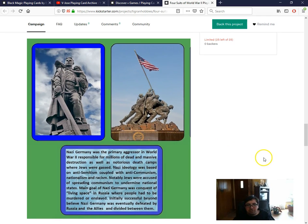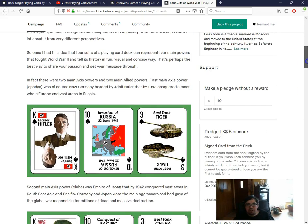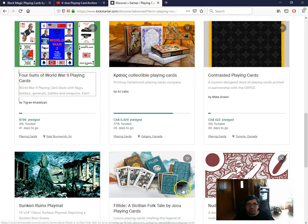I wouldn't want any of these for a back design, but at least the top 2 make some sense. The bottom one, what? I mean, nobody's going to want that. That's horrible. Nobody's going to want any of these decks. This is not going to fund. Not with a $5,000 goal. Absolutely not. Of course, no idea who's printing it.